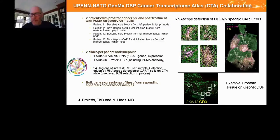In addition, we want to compare the transcriptomic state of the CAR T cells in the biopsy specimen to the infusion product that we retain from the infusion on day 0. For that, we're going to have to do a cross-platform set of experiments to learn how to compare the nCounter results from the infused cells to what we get on the GeoMx DSP platform. So this is a project underway, and we don't yet have results to show.